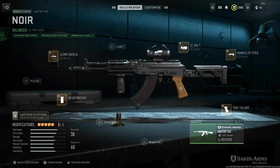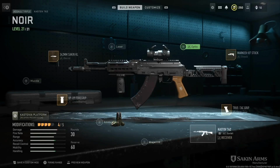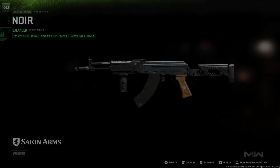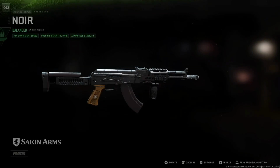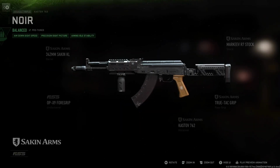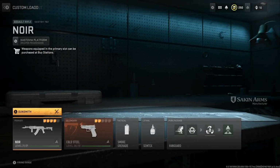Now, the second part, before we go any further, if we actually take off the optic, I will go back and put the optic on, but if we take off the optic here and quickly look at the weapon, you'll notice that it actually replaces the standard smooth receiver dust cover with a more ribbed style one, which is more traditional of older Kalashnikov weapons.